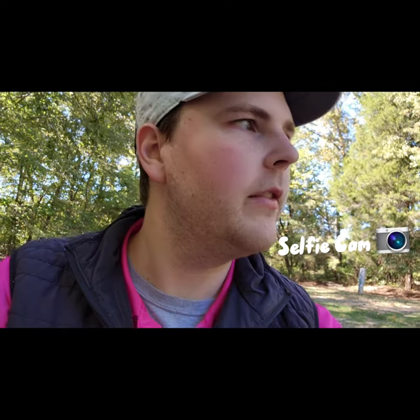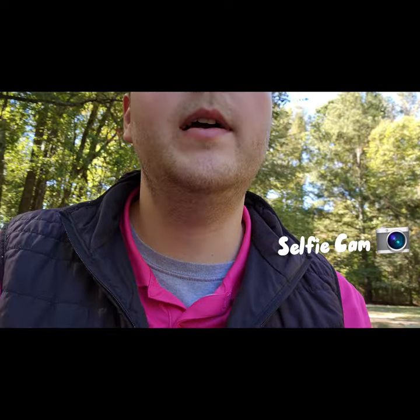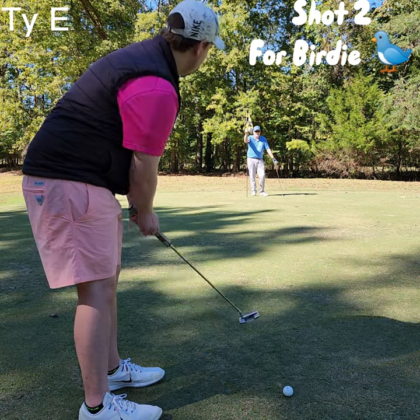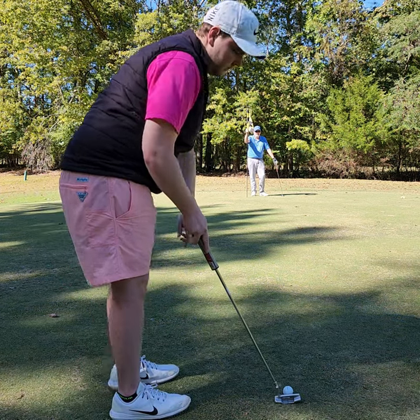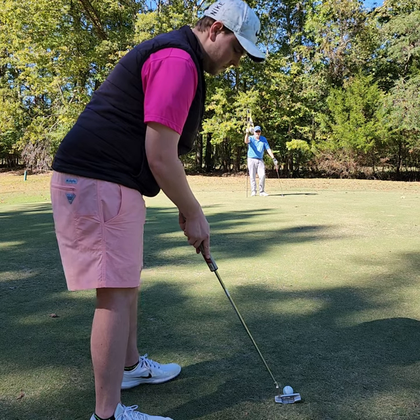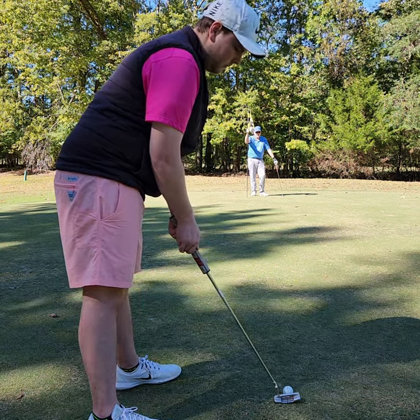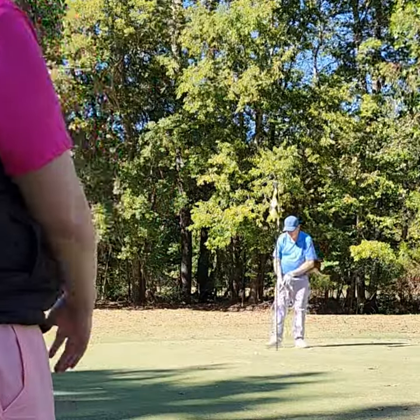So we are even through four, and looks like we got a birdie putt here on hole five, the par three, as my dad just hit. Let's see if we can make a couple birdies. Get it to some red figures. Wind behind us.